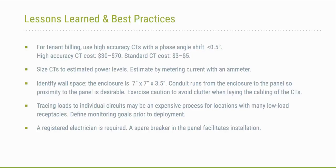It's important to size the CTs to the power levels, and that can be estimated by doing spot measurements with a meter. We need to identify wall space. These are small. The enclosure is only 7 by 7 square. So pretty small piece of equipment, but need to make sure you can mount it near the meter to enable the conduit run, and avoid cluttering the inside of the panel when you're putting in the CTs.